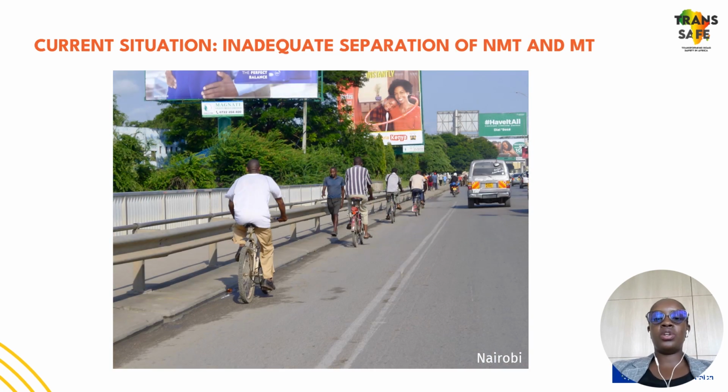Another current situation is where we provide cycle tracks and footpaths that are not well separated from motorized traffic. We have four cyclists captured in this photo, but we can notice on the cycle track, which is just indicated by road marking, a motorcycle that is using the cycle track. When we do not adequately separate motorized traffic and NMT, motorized traffic users do not respect and they encroach on NMT facilities, making it very unsafe for NMT users.